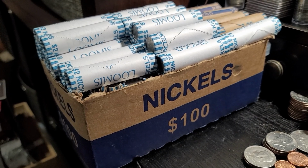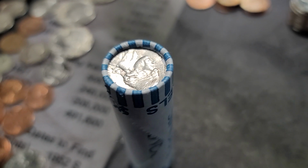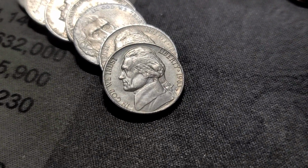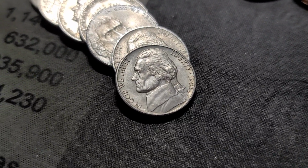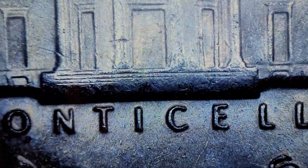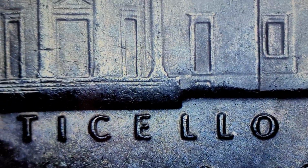So let's get into these, and I'll bring you back in when we find something. All right, we're on roll 2, and I have a really nice 1983 out of Philly. If you don't know, they didn't make any of the 1983s in mint sets or 82s. So I wanted to check this one for its strike on the reverse. It's not too bad. Actually has some steps. Most of them look like this throughout.